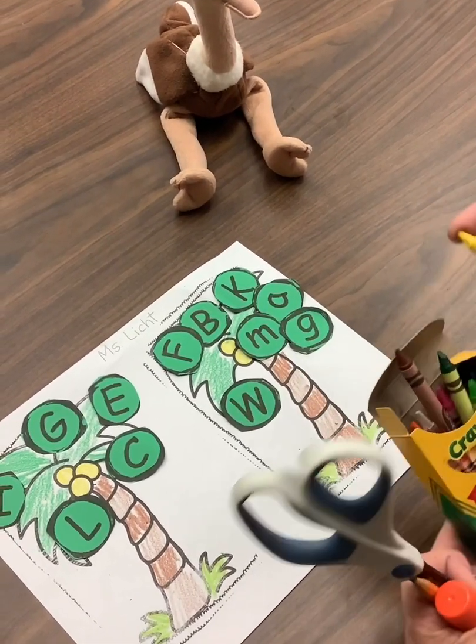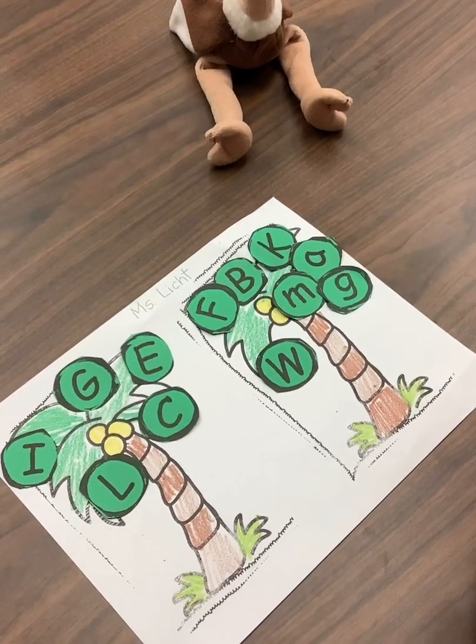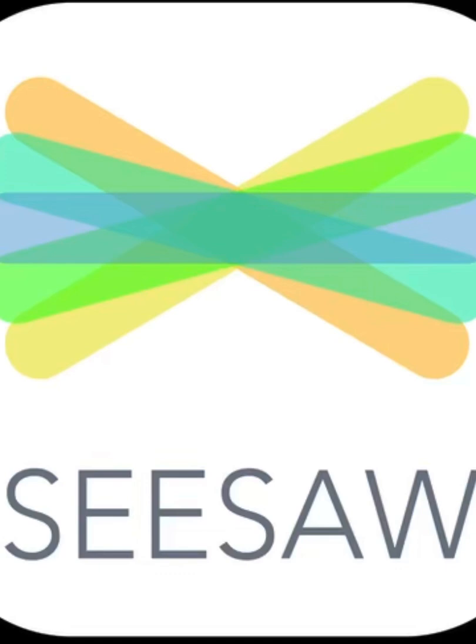Then upload your picture to Seesaw, and you're done with this project for the day. I hope you have fun. When you're done, boys and girls, take a picture of your work and upload it to Seesaw.